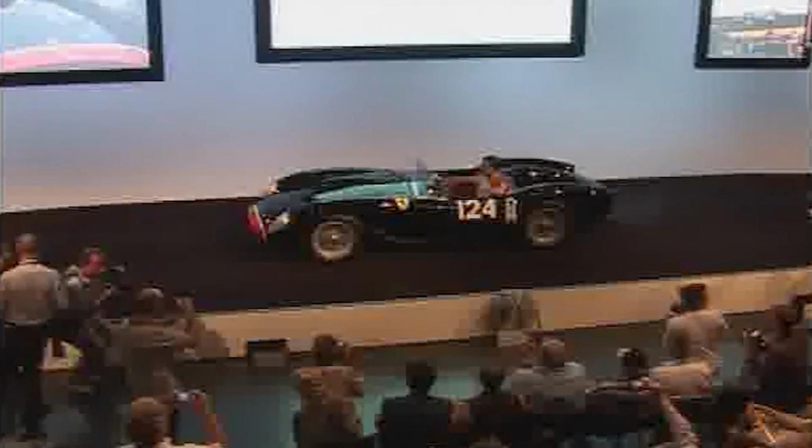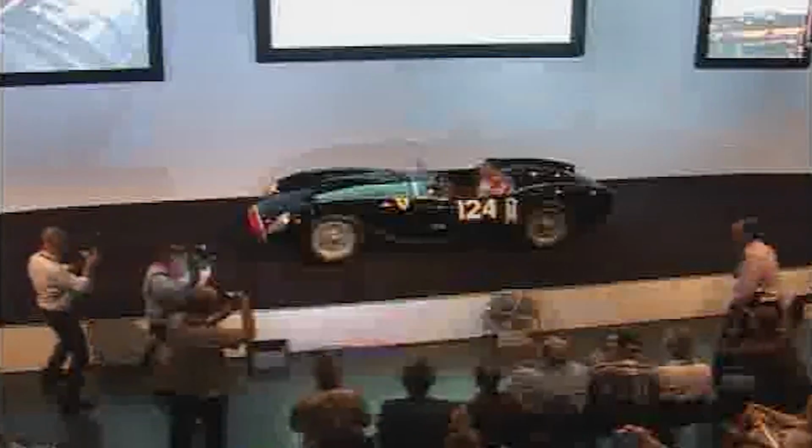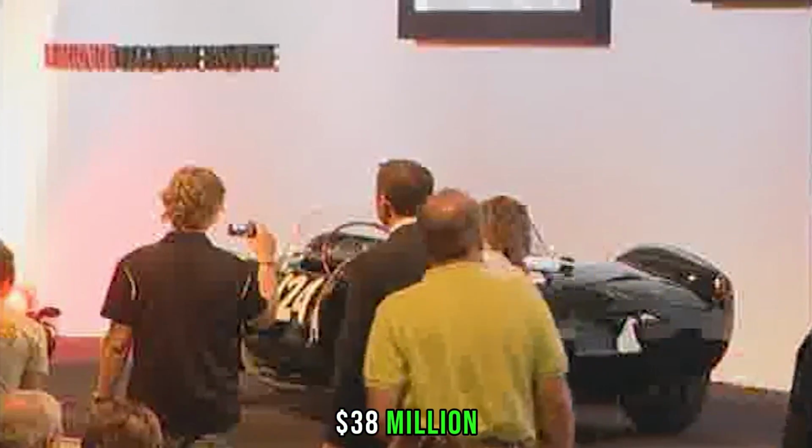This legend is set to take center stage at an auction. The estimated price? Hold your breath, because this car is expected to fetch a staggering $38 million. So what makes this car so special? To answer that, we need to know the background.